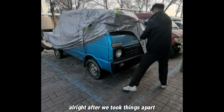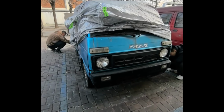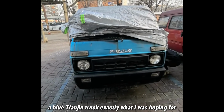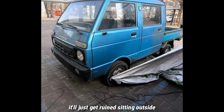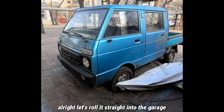All right, after we took things apart, I covered it up to protect it. Then, wow, a blue Tianjin truck. Exactly what I was hoping for. Honestly, if a beauty like this ends up in the wrong hands, it'll just get ruined sitting outside. It deserves so much better. All right, let's roll it straight into the garage.